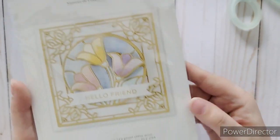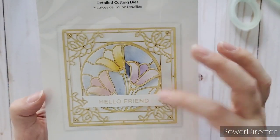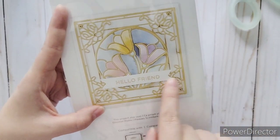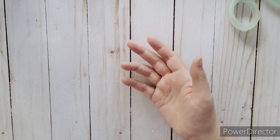So you can layer these inside of there. Look how gorgeous it turns out. I love that. I actually did a card similar to this, and this reminded me of that. And this would be so much easier. And just put your saying like hello, happy birthday, deepest sympathy, whatever. So I had to get that one. And again, it would be great for junk journals.